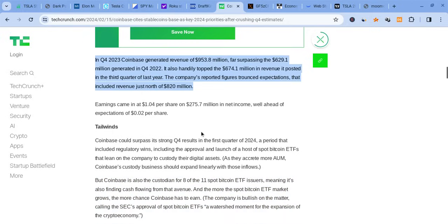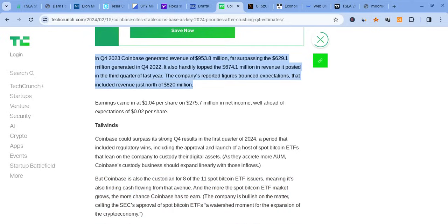So Coinbase gave us $953.8 million in revenue, surpassing the $629 million in revenue that we got in Q4 of 2022. They also have beaten expectations. The expectation was 820 million. They crushed it. They absolutely killed it.